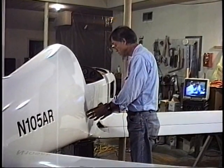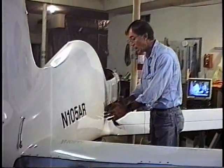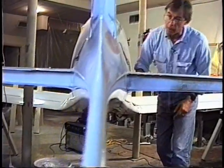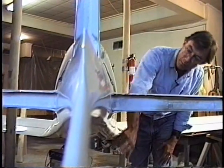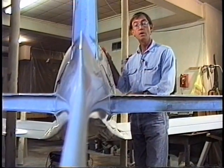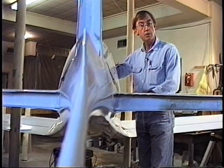From about the trailing edge back about a foot, it's a compound curve, and then from here all the way back to the tail, they're straight lines again. Straight lines, straight lines, straight lines, even the bottom of the fuselage is straight lines. Now what all these straight lines have allowed us to do is cut this fuselage with a hot wire, just like we did with the wing.